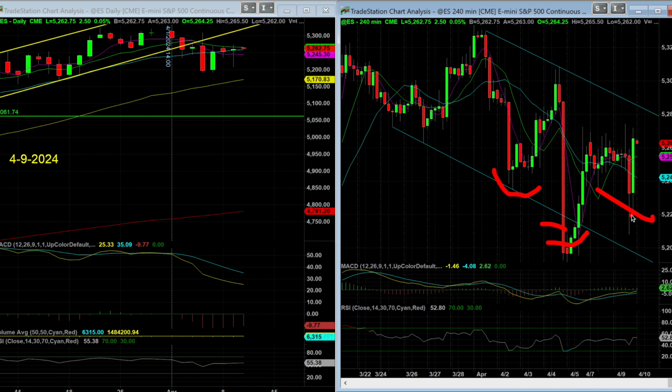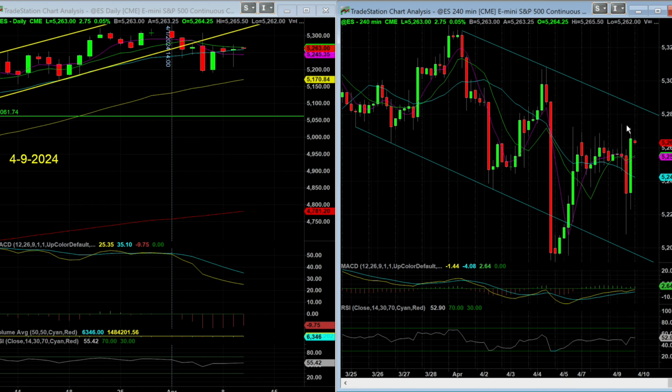It's still trading as an inside bar. 1, 2, 3, 4, Thursday's bar. Yes, it is still trading inside the bar of last Thursday. So again, there will be a breakout, either up or down. Two ways to play it now. Since the 240-minute chart is still within the channel, wait for the news tomorrow.